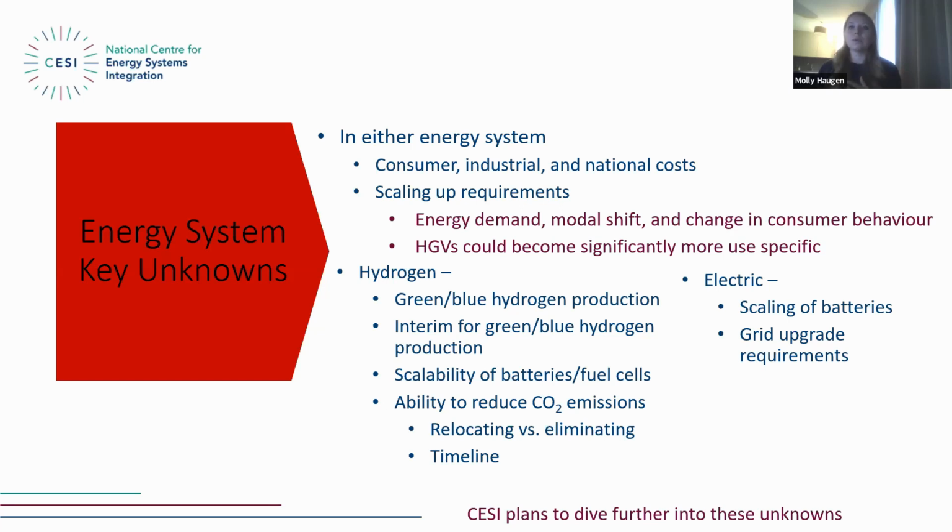So if we use heavy goods vehicles in a different way than what we're currently using them, that will also change the energy demand and how we scale up any energy system going forward. On the hydrogen side of things, the green-blue hydrogen production, so steam methane reformation with carbon capture and storage or electrolysis, how they're going to aid in moving towards a decarbonized future, and which one is going to be the interim for either one, being that the infrastructure for both of these are very different. That's another component that needs to be worked out as well.